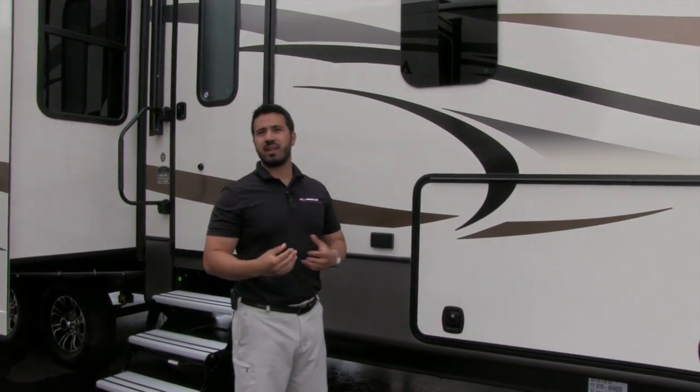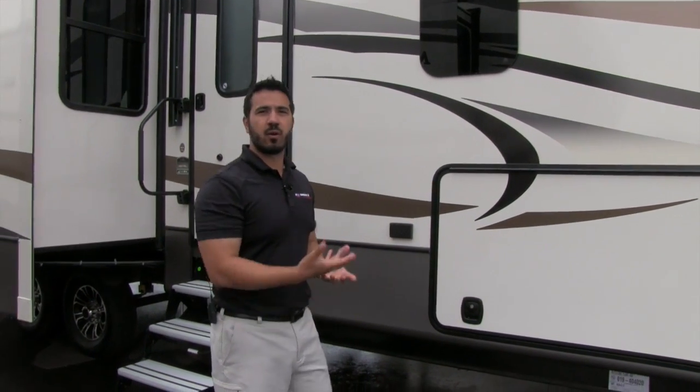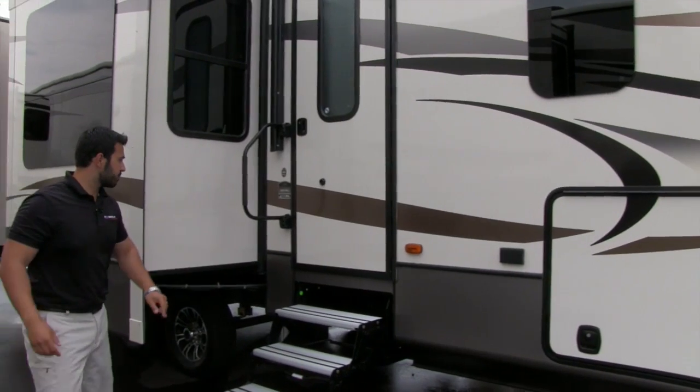The cool thing about that is when it's raining, if you need to get some airflow, you can open those windows up. You don't have to worry about a bunch of water coming in. So a lot of great features with the frameless windows.